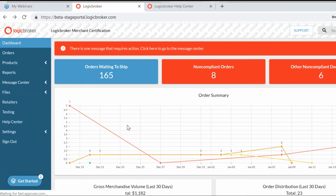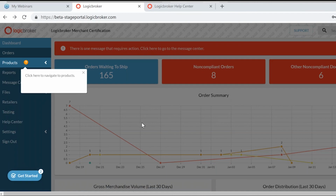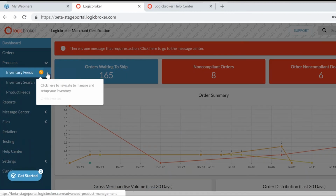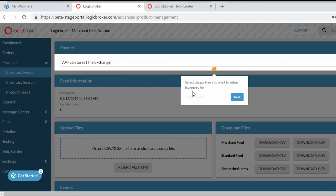So I click it, you'll see a little tooltip pops up and tells you where to navigate through each step. It'll tell me to go to inventory feeds, go to the inventory page, and then it tells you to select partner, and so on and so forth. I'm not going to go through the entire walkthrough, but you get the idea. It'll help you onboard, to help you get familiar with all the features and point out all the specific things that may be important to your integration.